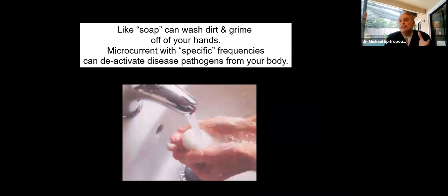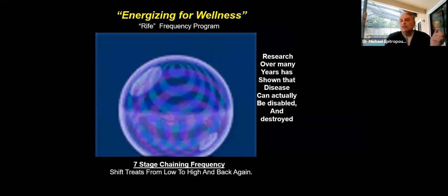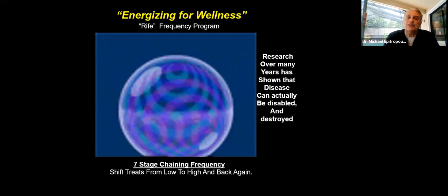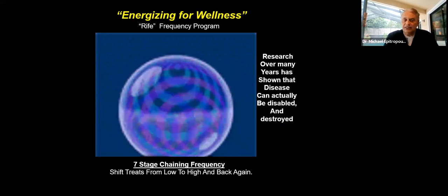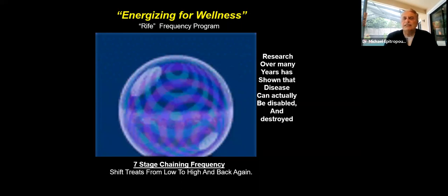So like a soap can wash dirt and grime off your hands, microcurrent with specific frequency deactivates disease pathogens from your body. So we've got all these viruses that through our gut now have gone into our body, where Energizing for Wellness can kill those. The frequencies of Energizing for Wellness have an effect on those microbes, those viruses. And it has 7 stages of a chaining frequency. You see this kind of a depiction of the frequencies.